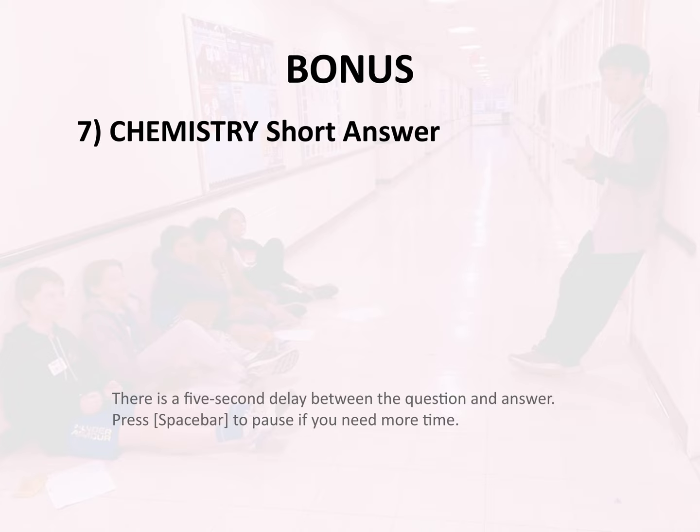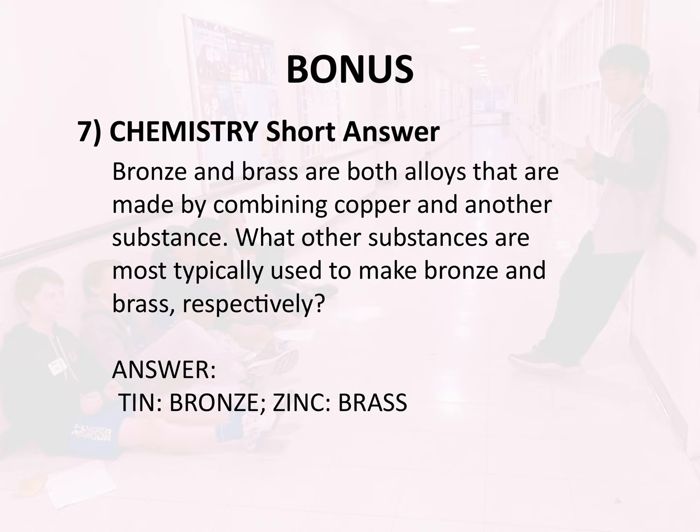Bonus 7. Chemistry. Short answer. Bronze and brass are both alloys that are made by combining copper and another substance. What other substances are most typically used to make bronze and brass, respectively? Answer. Tin, bronze; zinc, brass.